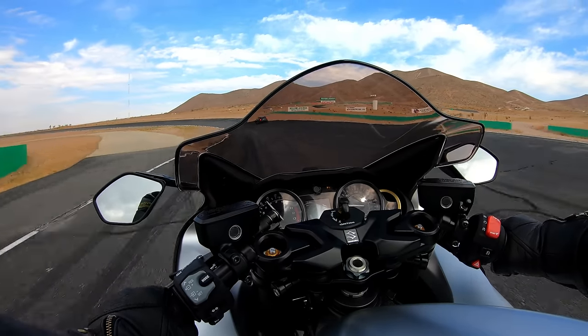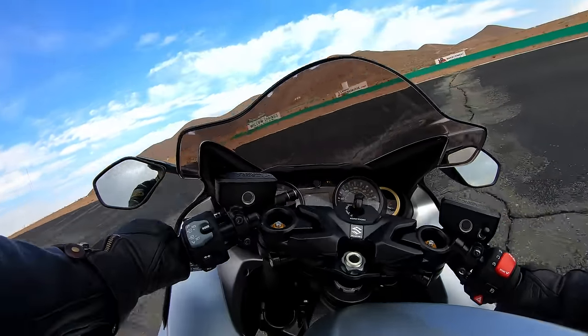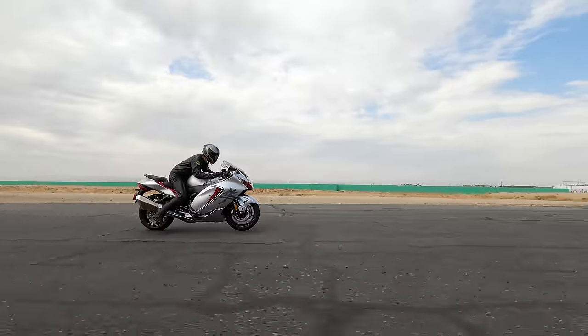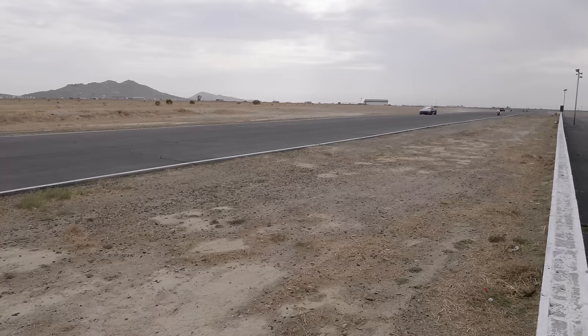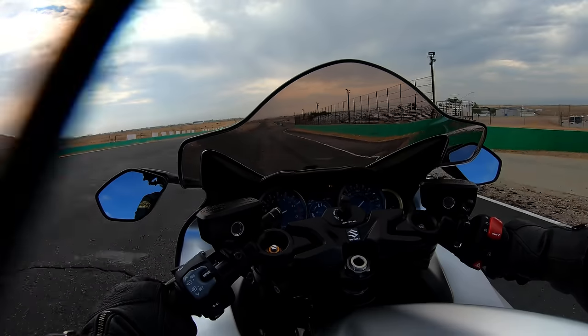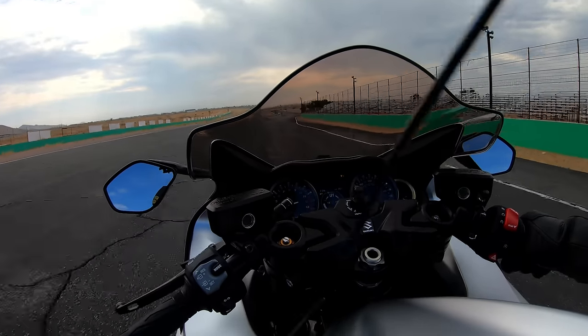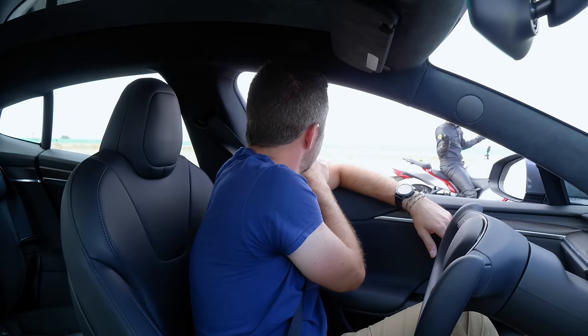Gone. The wind is blowing super bad. Once the front end started to raise, I was starting to wheelie. Once I started to wheelie, I couldn't stay in the throttle because the front end was trying to wash out in front of me due to the high winds here at Willow Springs. We got to rerun that one. Let's see what happens. We'll try it one more time.